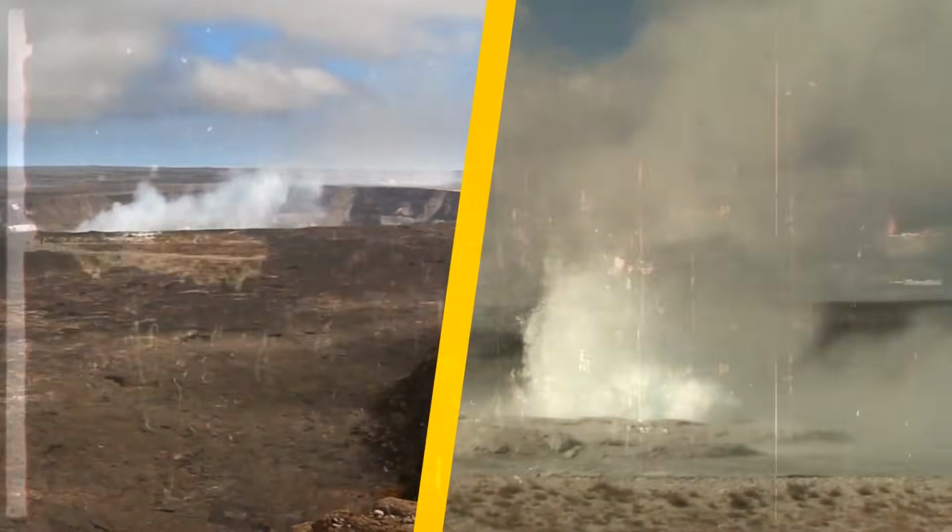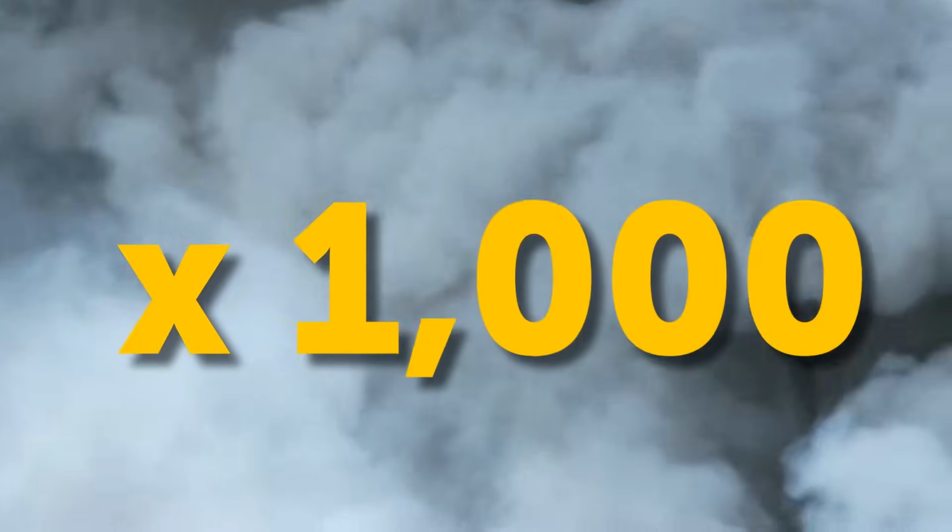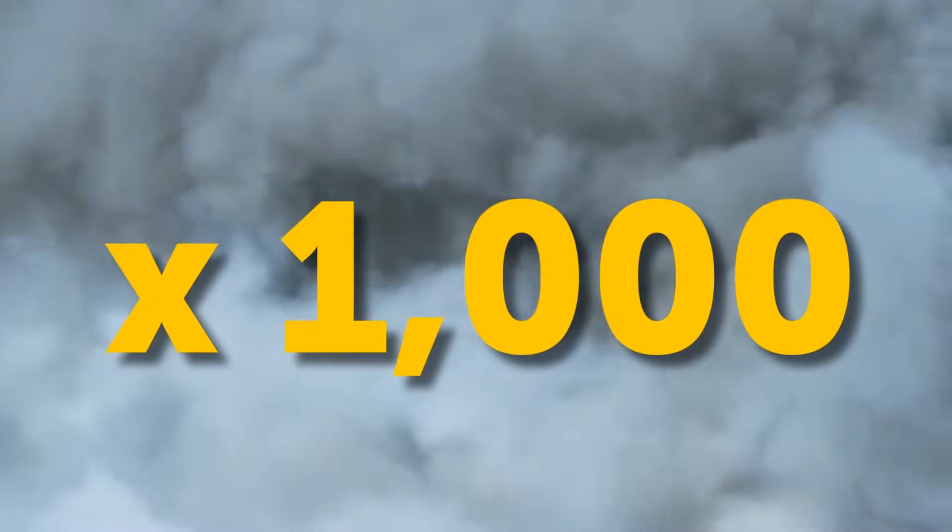Imagine an eruption spewing tons of huge rock and rivers of hot lava, pumping out clouds of ash that make countries stop air travel for weeks. And now multiply all of this by 1,000. This is what a Yellowstone eruption would look like.